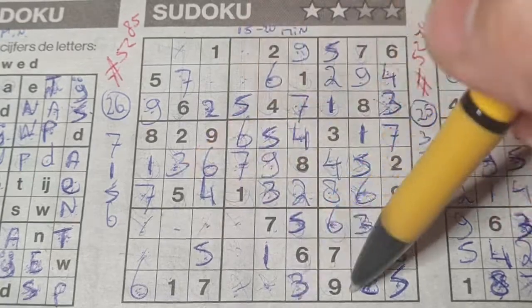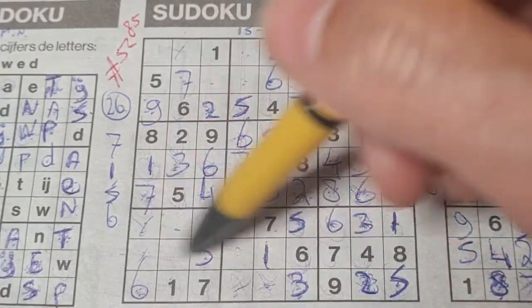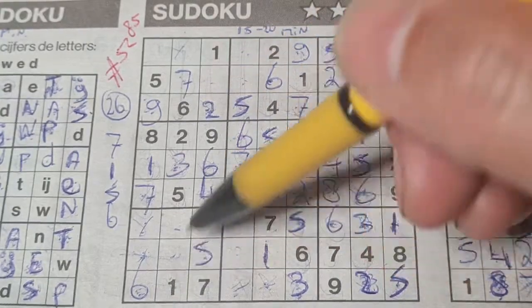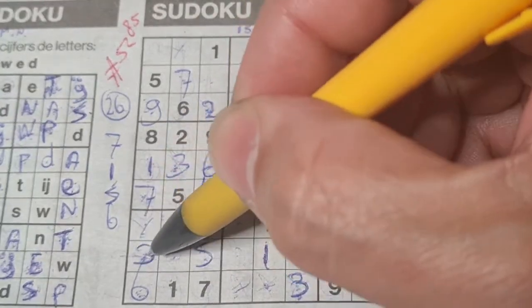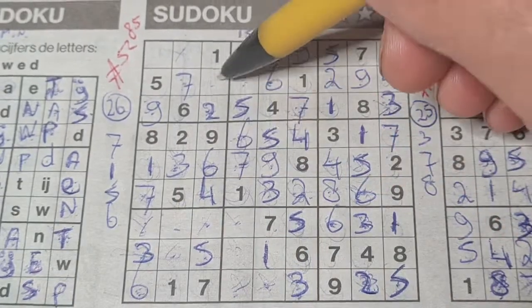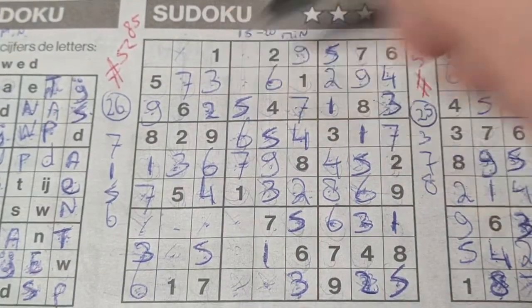3 in this row. 3 in the last row. So in the row between, only 2 places left for the 3, here or there. We see here a 3 in the second column. No 3 there. 3 should be there. 3 in the first column. 3 in the second column. So the third column, the only place left for the 3 should be there.